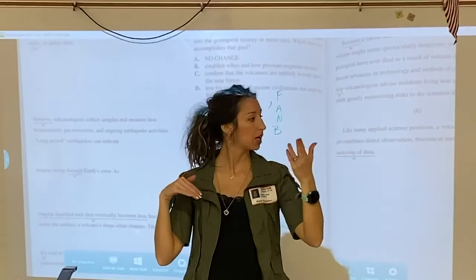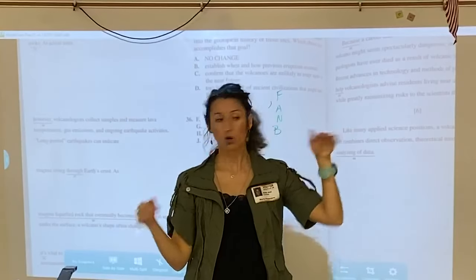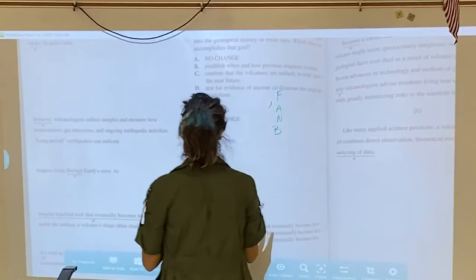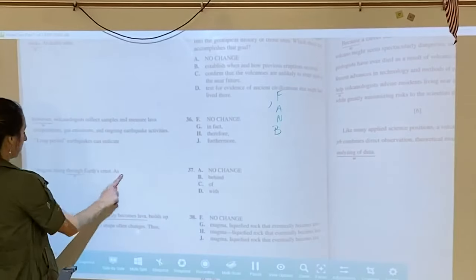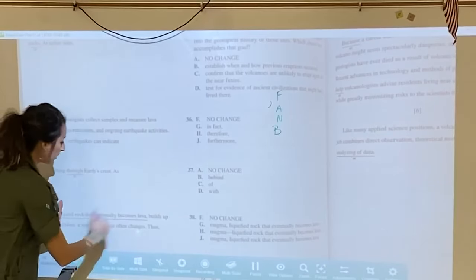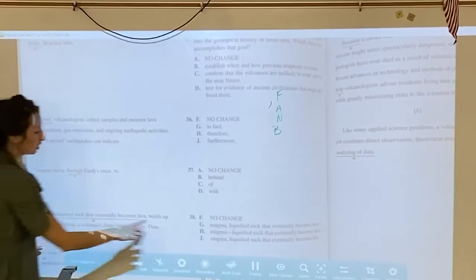But can it be surrounded by a comma and a dash? No. Or a dash and a comma? No. Or a comma and nothing? No. Ah, very good. So this is important for us to remember. They have to match, right? So if I said, as magma, it needs the comma, liquefied rock that eventually becomes lava, okay? I'm missing the comma, so what am I doing with no change? Cross it off. But look at G.